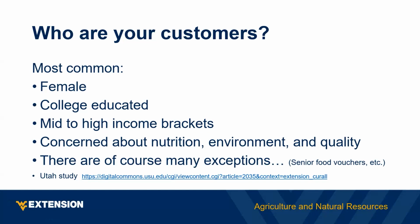Your customers obviously do not have to be in that income bracket. And particularly in West Virginia, we may have exceptions, like we have a lot of people using senior food vouchers or different things like that. But again, we want to think about those things when we're considering our product.